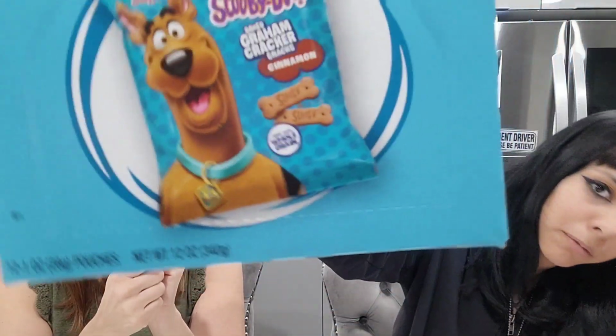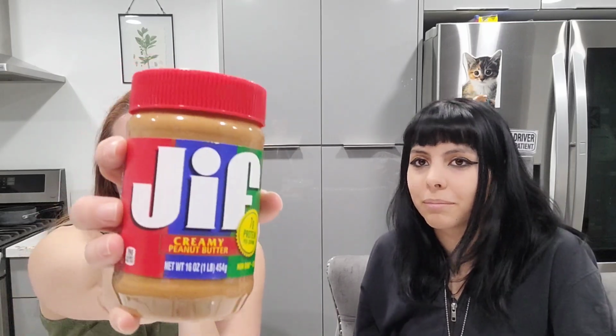And then the Holy Grail, Scooby Snacks. They're graham crackers shaped as dog biscuits. They're shaped as Scooby Snacks. Dog biscuits, he's a dog. Yeah, but they're named Scooby Snacks. Oh my goodness. And then Jif peanut butter. You never can go wrong with some peanut butter. I'm sure they have peanut butter there, but it's not American. I'm not cutting that out.